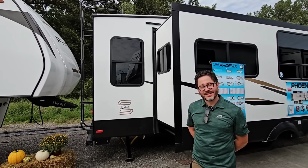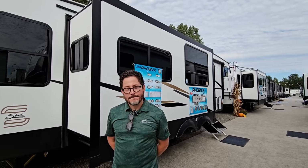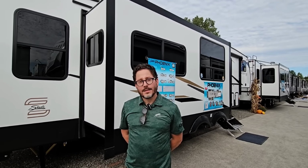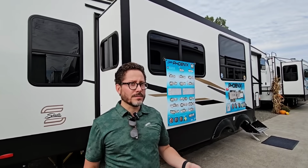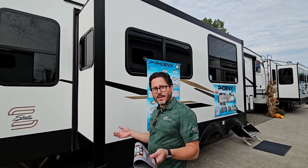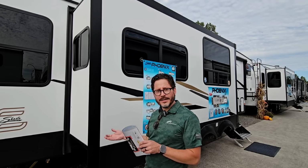A lot of folks may not realize that Shasta, Phoenix, and Coachman share a lot of the same lineage, right? They're similar because they're built on the same assembly line, the same manufacturing line as Brookstone and Chaparral. So the same floor plans are available for both Chaparral and Phoenix, and very different look on the inside though.